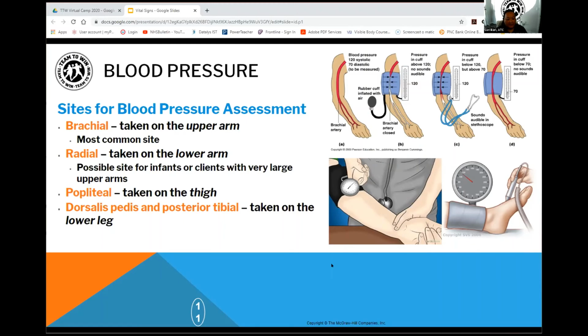Okay, and the popliteal is on the thigh. Again, the legs, even though they do have the femoral artery that runs all the way through, and you can read that, it's not going to be the gold standard. It's going to be that brachial, or the most common, I should say. Okay.